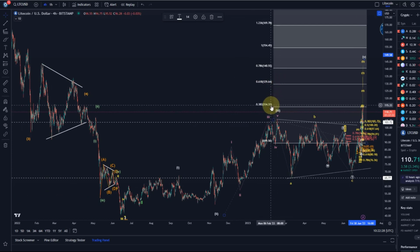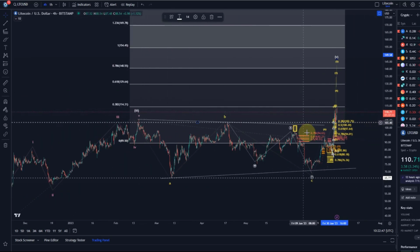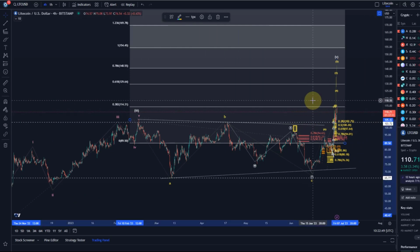$130. You can see that this $130 level is pretty much in line with those previous spikes that occurred in March 22. So it's going to be a relevant resistance level and target. But it can always extend higher, though we won't really know that until we look at the subdivisions and understand how they are unfolding in this fifth wave.